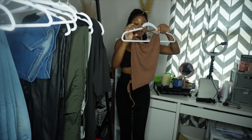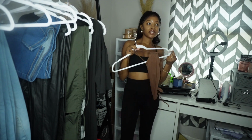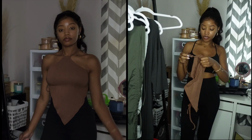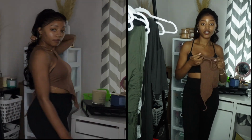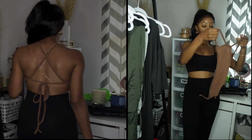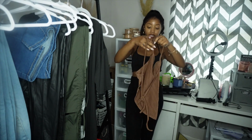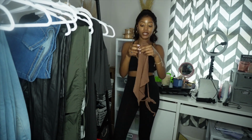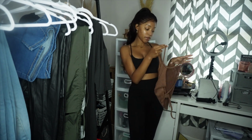So here is a super cute brown top. And this is giving me those, I guess they call them handkerchief shirts, where it seems like it's kind of like a scarf just draped on you. So yeah, and the back, your back will be all out. You'll have a little crisscross detail. And I always feel weird just holding the top up because you can't really tell how it's supposed to fit. But of course, as I'm talking and showing it to you, you guys will definitely be able to see how it fits on me.